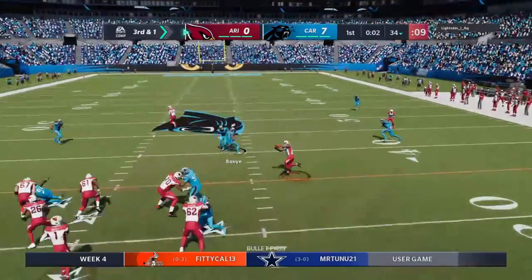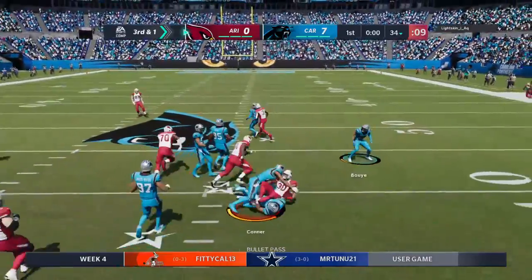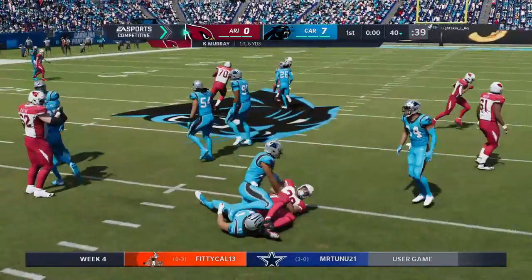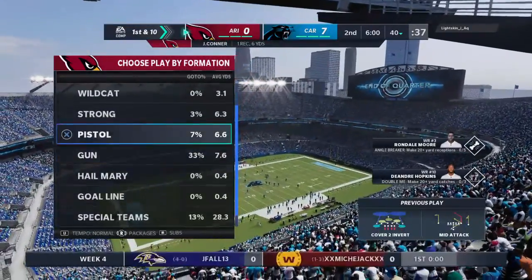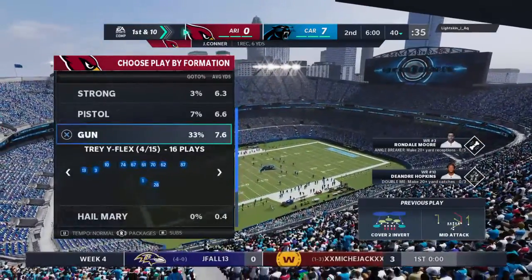Murray to throw on 3rd and 1. He'll get that one complete to Conner. And he's going to be brought down on what will be the final play of this first quarter. After 1, 7-0.